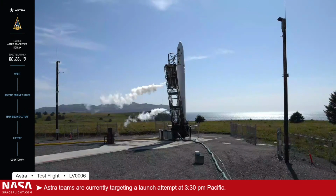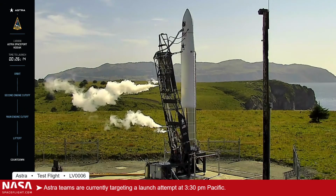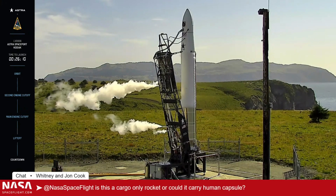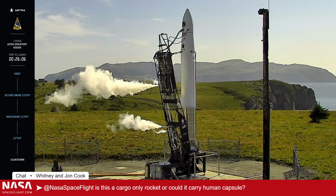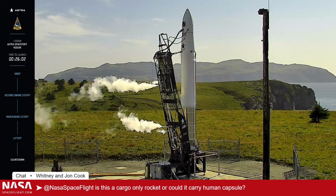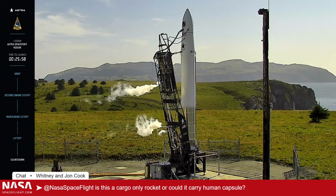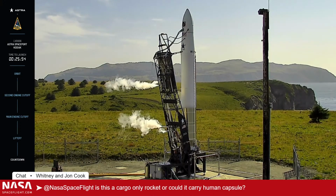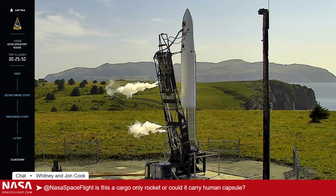Continuing on with the questions here, is this a cargo-only rocket, or could Astra one day carry a human capsule? We are focused on sending cargo missions. That is part of how we're able to focus on low-cost vehicles and manufacturing techniques, because we don't need to provide all of the life support systems you need to send people. We're pretty fragile cargo, so we're sticking with satellite payloads.